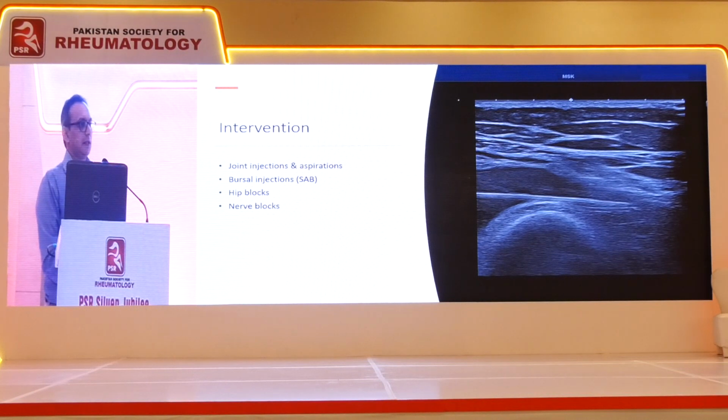And finally, the intervention is another side of a rheumatological ultrasound. You can do joint aspirations and injections. This is a knee aspiration. You can see the needle going in, and that's done with direct vision.